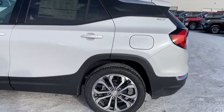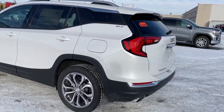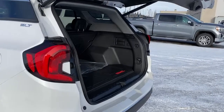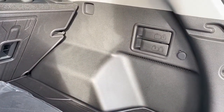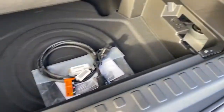At the very back, we've got our power lift gate, so we can pop that open with the push of a button. Right in the trunk, we've got 2 levers to fold those rear seats down. We've also got power plug-ins and cargo hooks, and we've got additional storage located underneath.